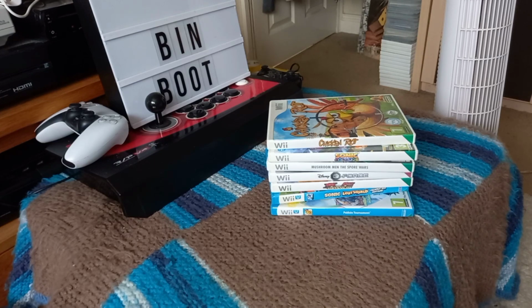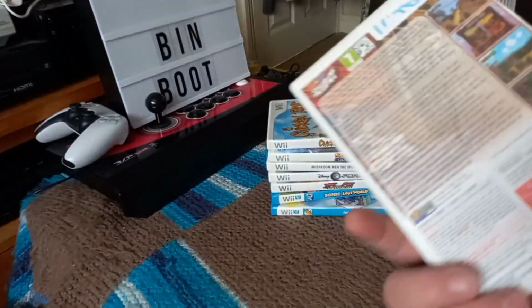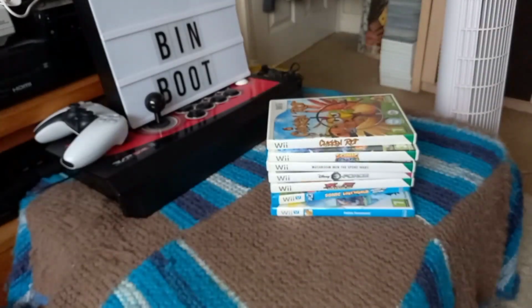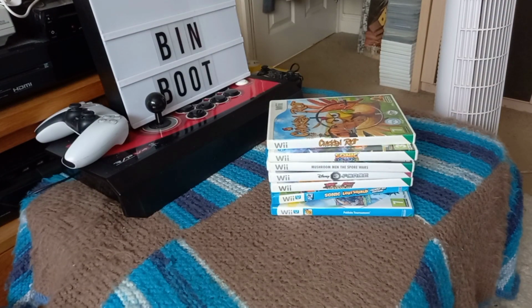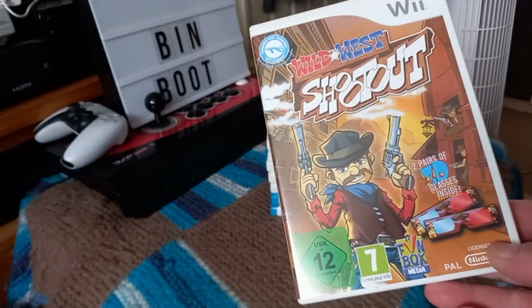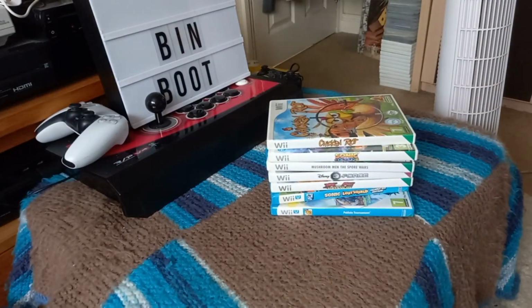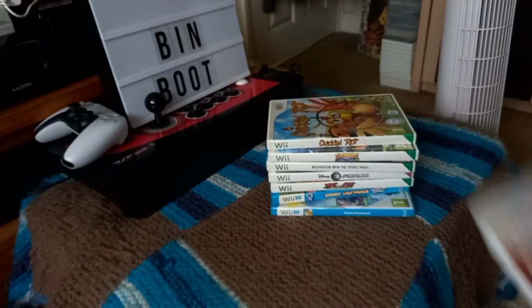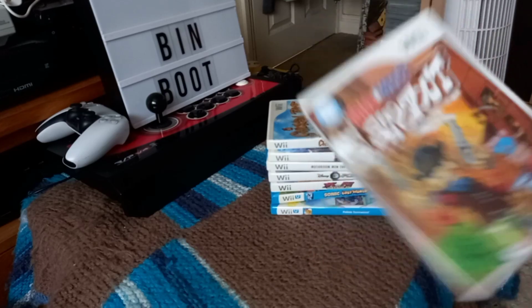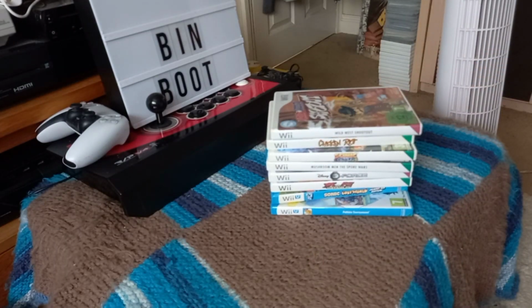There's a few more, but Wild West Shootout. I think this one's a bit harder to come by. At the time, I don't think there were many copies in CEX, and on eBay it goes for quite a lot more than what it does in CEX. I can't remember how much I paid for it now, but compared to what it goes for on eBay, I got it really cheap.